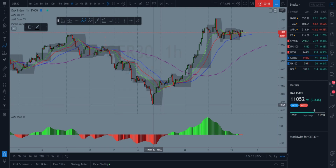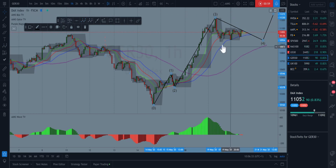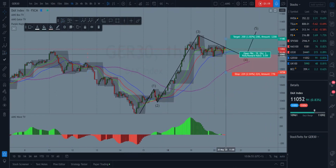Let's do some count as well. If you can see, we have a clear 1, 2, this would be a 3, and ideally 4 should end there, and then obviously 5 will go further up. So time wise, on H4, this way 4 needs a little bit more sideways, but at the same time we can actually take a pending order here, which would allow us to take a trade like so.